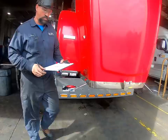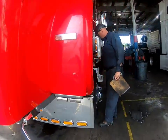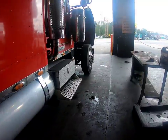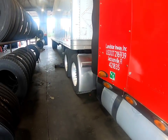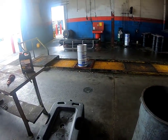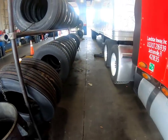How long have you been doing Landstar inspections? It's been a while, huh? We just became a Landstar site about... Never seen a guy actually crawl under the truck for the inspection. Usually they put it in the pits, but I guess they didn't have me rung up for an oil change right now, so he's under there.